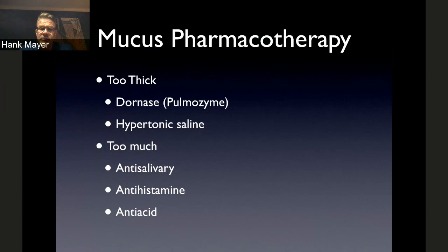The only issue with hypertonic saline is that it's a non-selective humidifier. And what I mean by that is that it humidifies any and all mucus, whether it's thin, thick, or normal. And it's important to keep that in mind because it's important to stop it at some point, because if you don't, then you'll simply be creating a larger mucus burden for the patient.